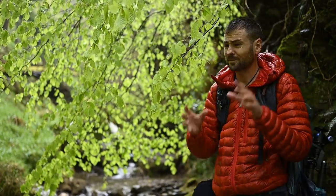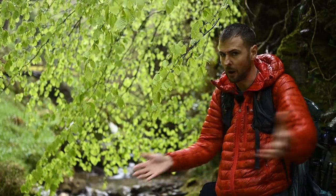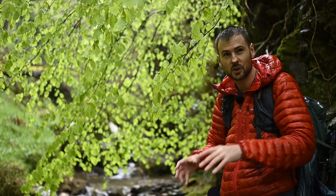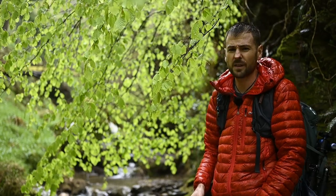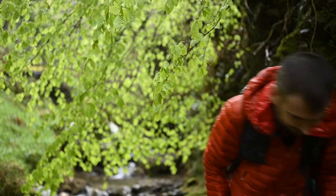So the plan today is to explore this gorge behind me, which is only about 100 metres long, try and take some shots to make the most of these rainy conditions, and hopefully make the best of an otherwise thoroughly miserable day.